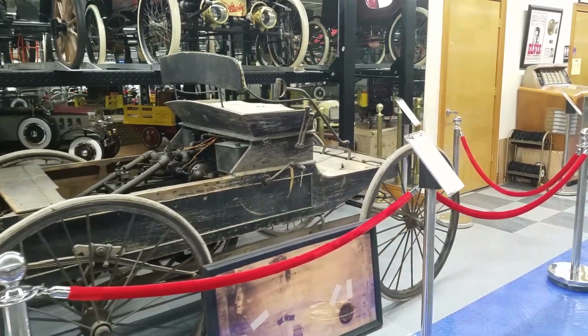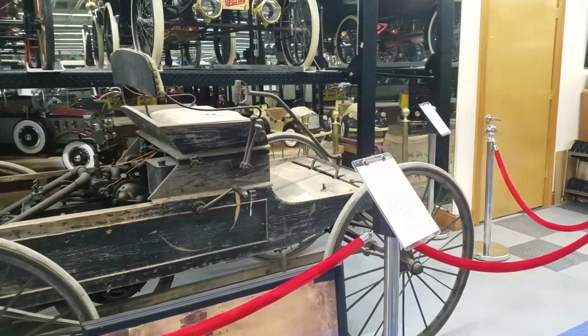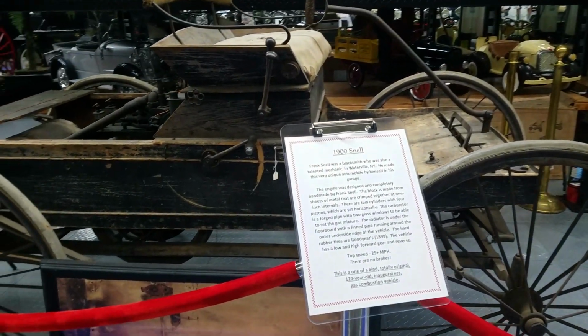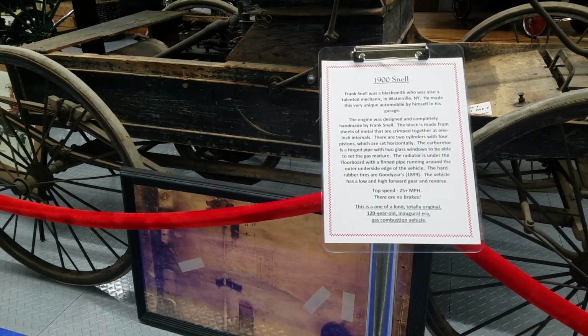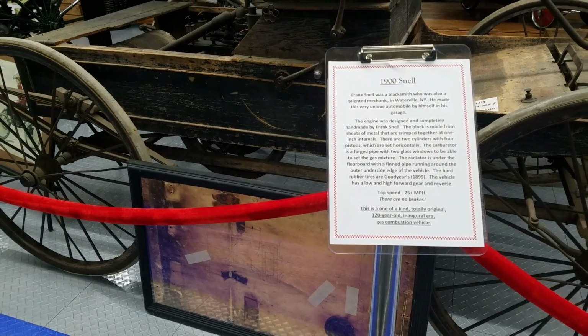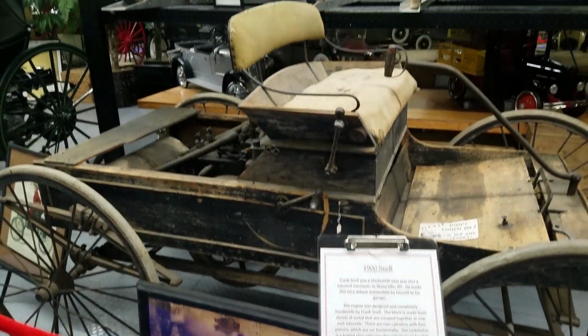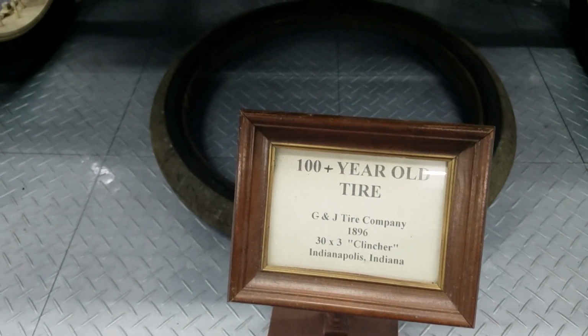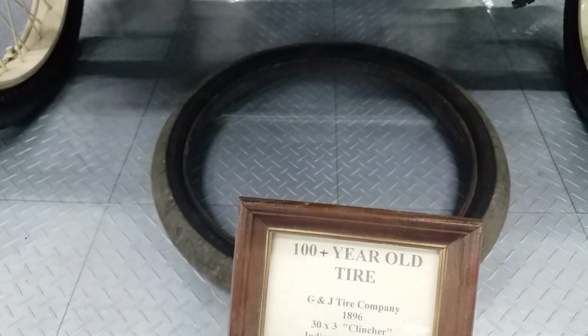This is a 1900 Snell, and it's named that because it was built by Frank Snell in his garage in Waterbury, New York. It'll go 25 miles an hour, but it does not have brakes. Whee! Yeah. Talk about tires aging out.